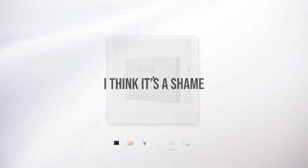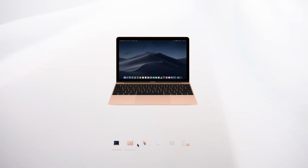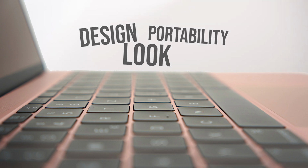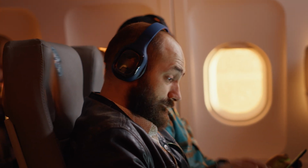But I think it's a shame. This computer had a lot going for it. The most loved aspect was the design, look, and portability. It's the ideal laptop to bring with you on a flight to watch movies, give to your kids, or just have it laying around the house as a secondary computer.